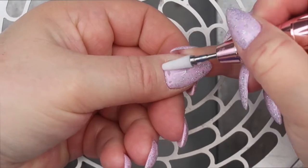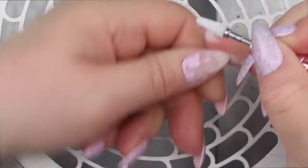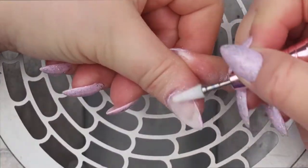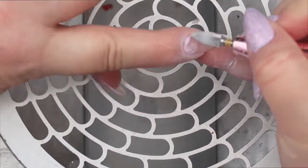So I'm going to try a few of these colors on my nails, so I'm just going to get rid of what I have on now and let you know what I think about applying these colors on real nails as opposed to swatch sticks. So just stay tuned.